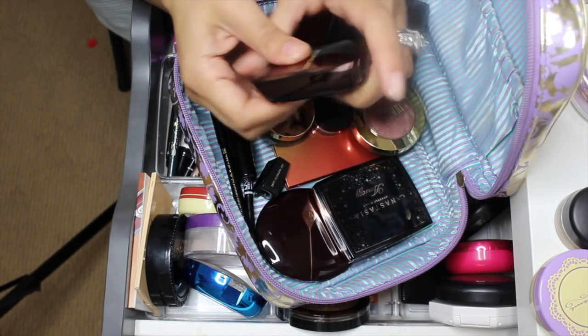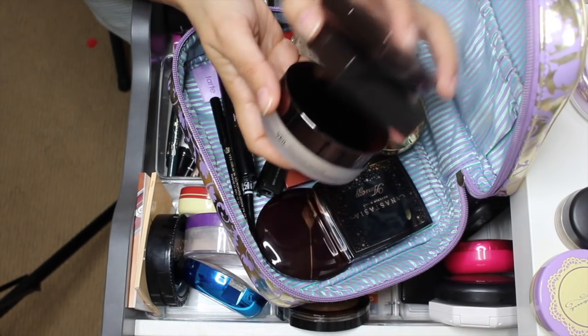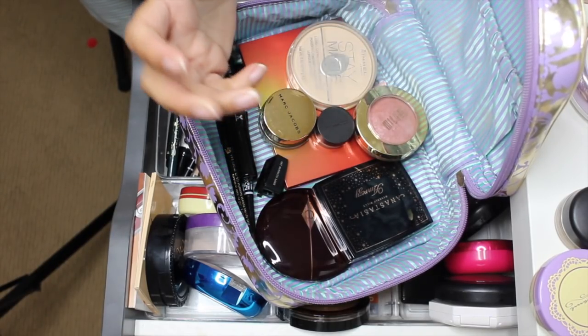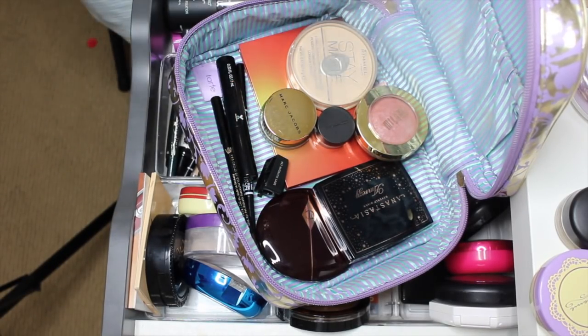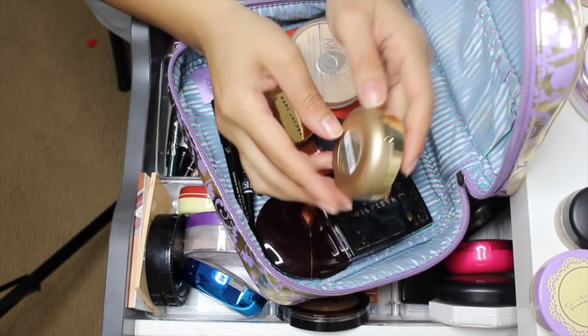Oh my God, I'm addicted. I know it's a little excessive, but it looked stunning. My face looked so natural, so well blended. It looked amazing.